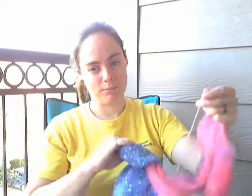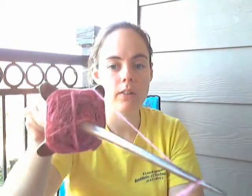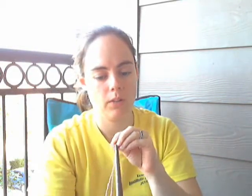No, I just dropped it. Oh well. There's still a pretty large size ball in here. There's probably at least 2 ounces left to go, but this is how my turtle is coming out so far. So it's pretty square at this point. I don't know if I need to rearrange things or what you're supposed to do with turtles.